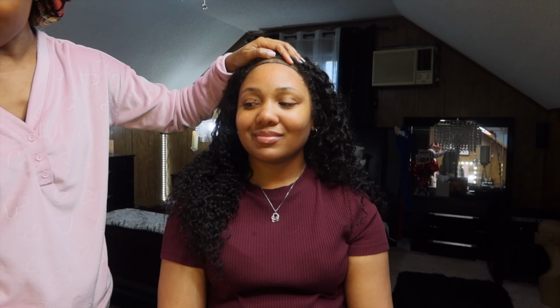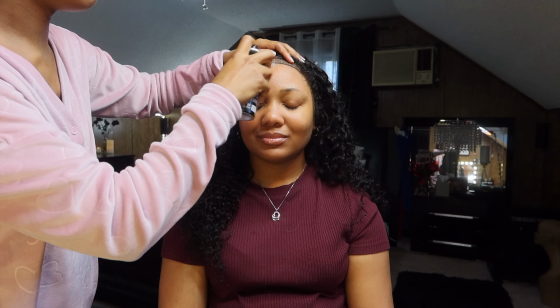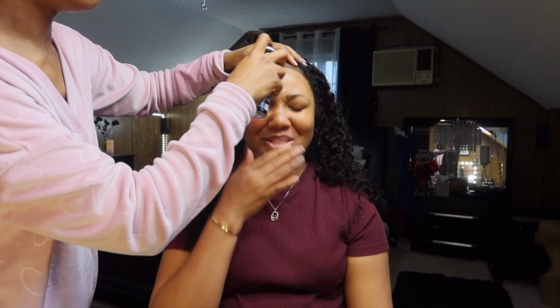What's that? This is the alcohol to make sure there are no oils or nothing on here, so the glue can actually hold. I do a test spray because sometimes, if you haven't cleaned your nozzle, it goes all over. I don't like that. It's getting in my eye.